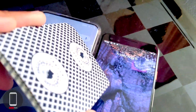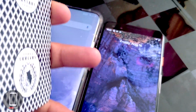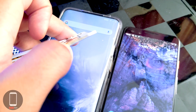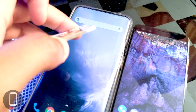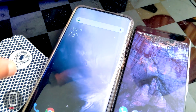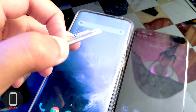Today we have the OnePlus 7 Pro and the Pixel 3. I'm going to use this deck of cards as a demonstration. 90 Hz, 60 Hz, what is it? You're getting about 60 frames per second, so every second you're getting about, let's say, 6 cards per second. Now the OnePlus 7 Pro has a 90 Hz display, so you're getting about a 33% increase in frames per second. So I'll just add about 3 extra cards to this deck. As you can see, you're getting a lot more data per second.